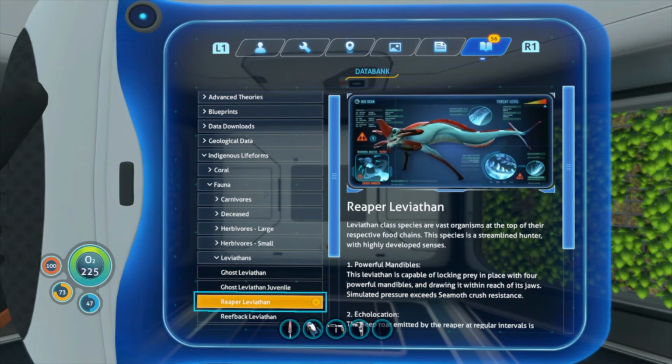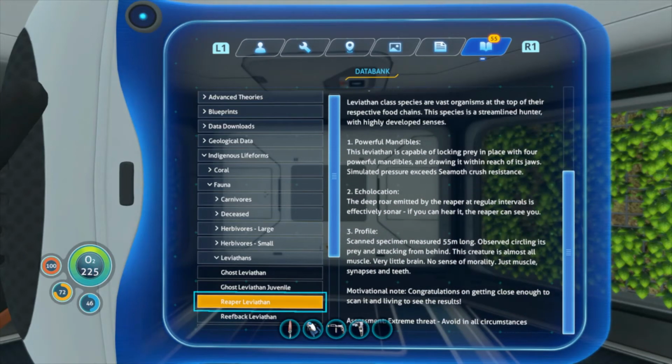Reaper Leviathan. Hello, my old friend. Leviathan class species are vast organisms on the top of their respective food chains. This species is a streamlined hunter with highly developed senses. Number 1. Powerful mandibles. This Leviathan is capable of locking prey in place with 4 powerful mandibles and drawing it within reach of its jaws.